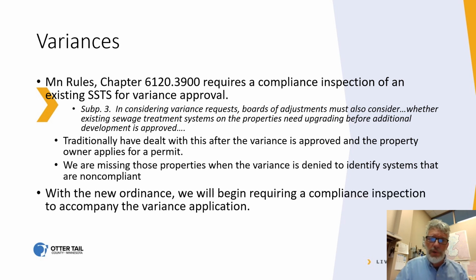With the new ordinance, we will begin requiring a compliance inspection to accompany the variance application. So in order for somebody to apply for a variance, they have to get a compliance inspection on their septic system prior to applying, and that compliance inspection needs to be included in the variance application.